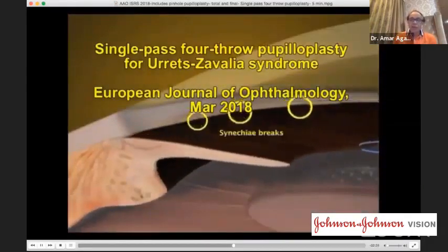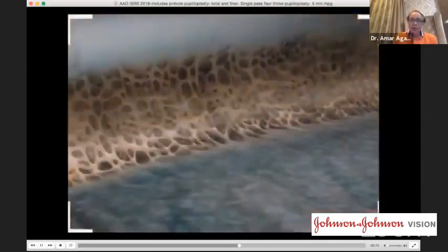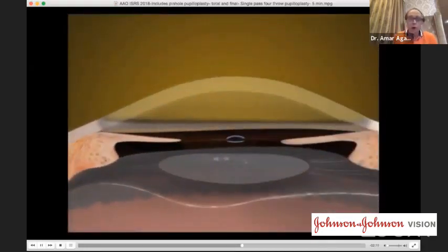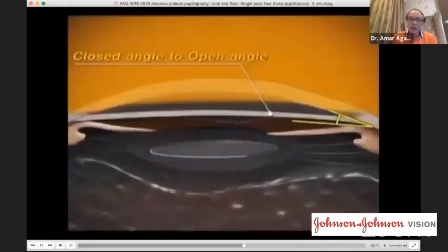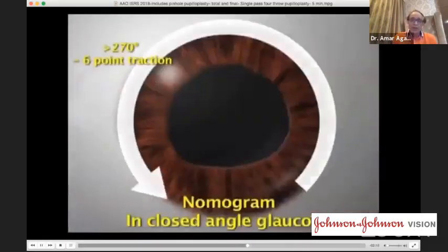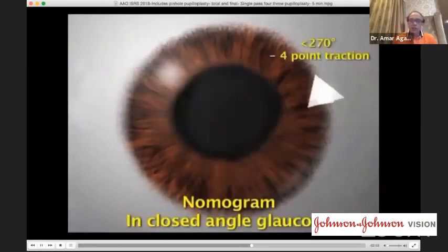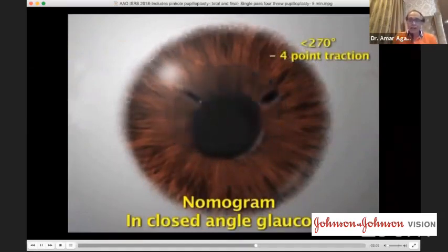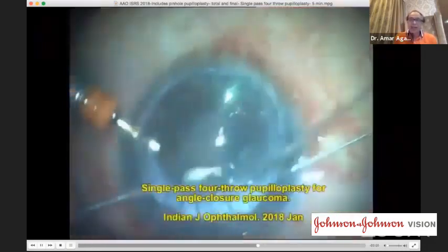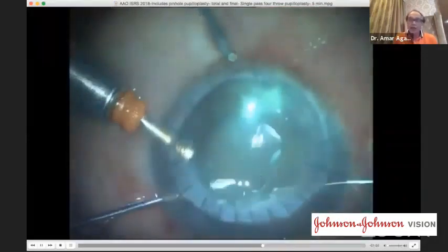But what we published in the European journal was this, that with pupilloplasty, I'm going to bring that iris down. Once I bring my pupil down, I've broken all those synechiae and I made a closed angle into an open angle. So now you see, if you have too much closed angle, you can do 6 point fixation. If you have less, you can do a 4 point fixation. Either way, the principle is simple. I am making my anatomy normal. That's all I'm doing. I am not making a new drainage procedure.